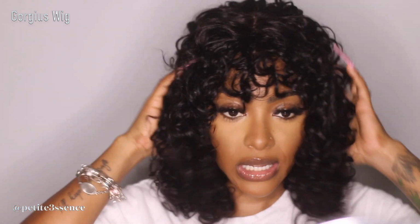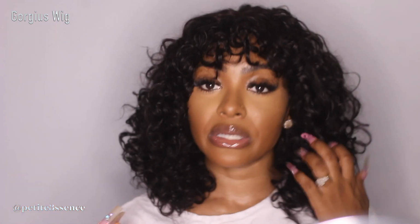Super gorgeous. I could pull back some of the hair if I wish. You could just play around with it and see how well it frames your face. This is a look, it's a vibe, it's giving playful, it's giving night out, it's giving dinner, it's giving date night, it's giving so much. So I love that.